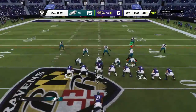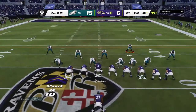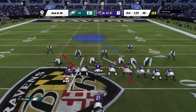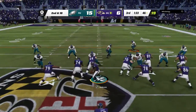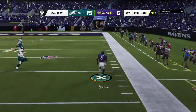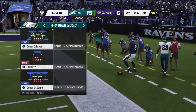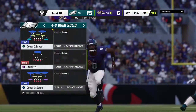We're in Baltimore. 3rd quarter action. 2nd and 10. Off the play fake, here's Jackson sliding out of the pocket. And down to the 20 he'll go before heading out of bounds. Big yardage there on the scramble. It gets him a 1st down.